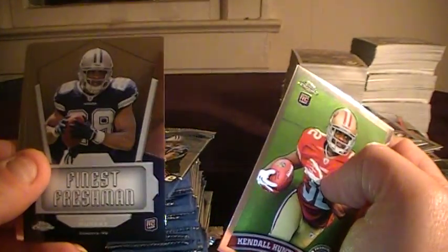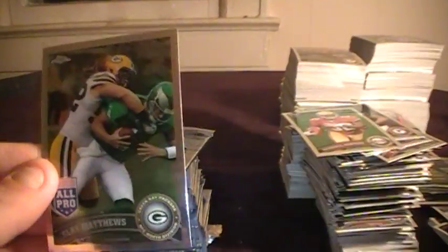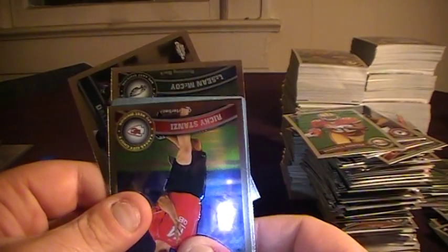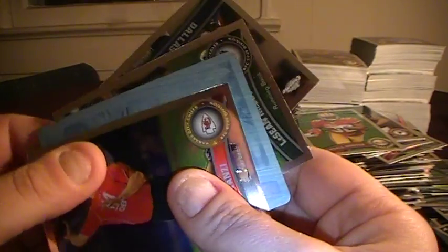Getting back and finishing this case. Kendall Hunter, DeMarcus Murray, finest freshman, DeMarcus Ware, and Clay Matthews, the base. Ricky Stanzi, we got a 101, we got a printing plate. LeSean McCoy and Dallas Clark, don't know if it's autographed or not, but we did get a printing plate. It's got a lot of use on it, too. Now, it's not Cam Newton, that's for sure.